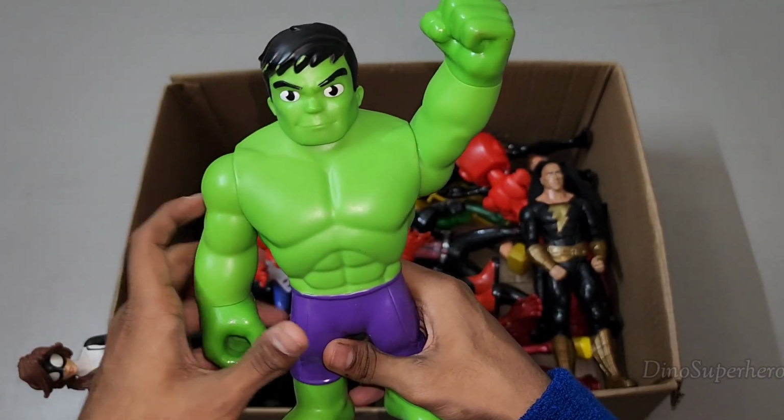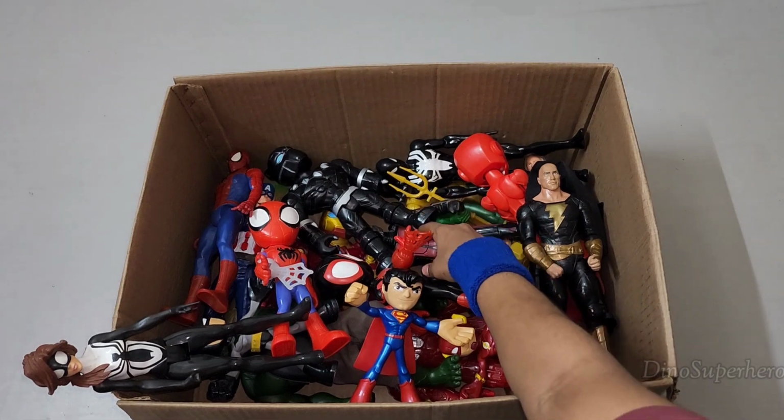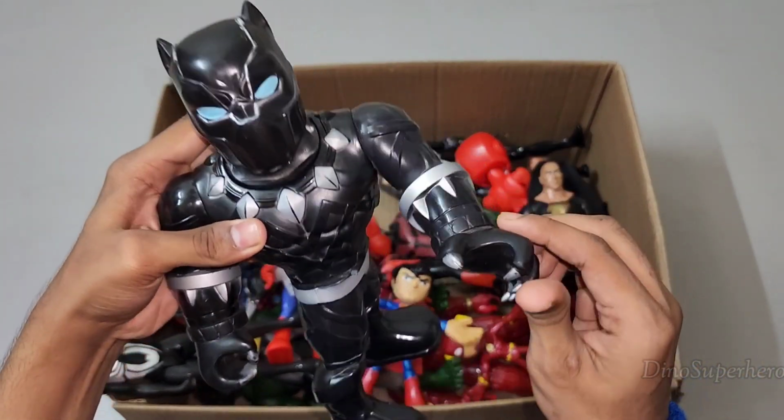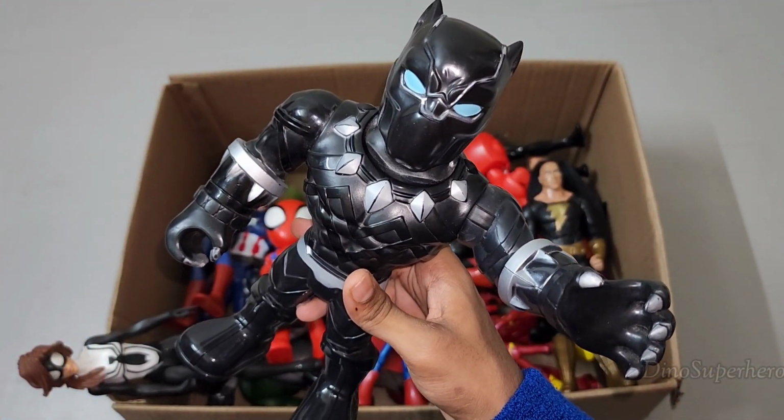Wow guys, small Spidey Hulk is really strong. He is always the brave friend to protect his friends, guys. So cool. Now let's see who is this for you guys. Black and shiny one, guys. Wow guys, look at the sharp clothes, guys. Wow, he is Wakanda Hero, Black Panther cartoon.